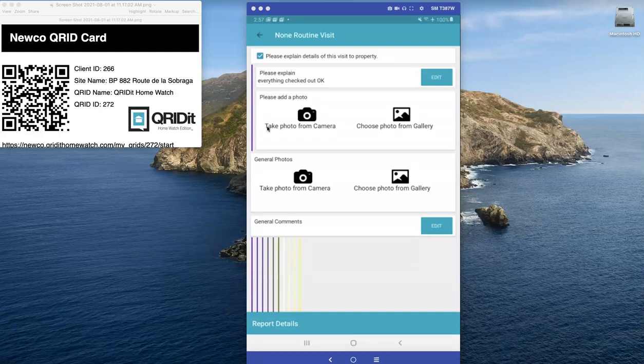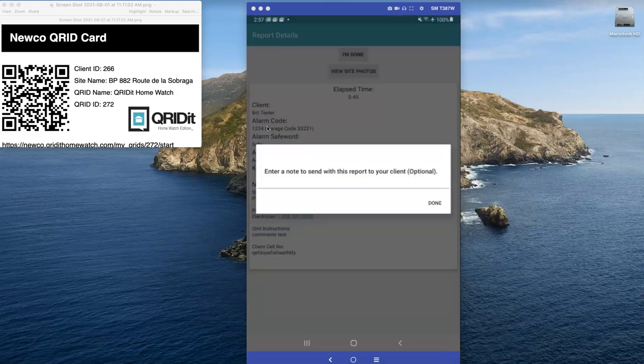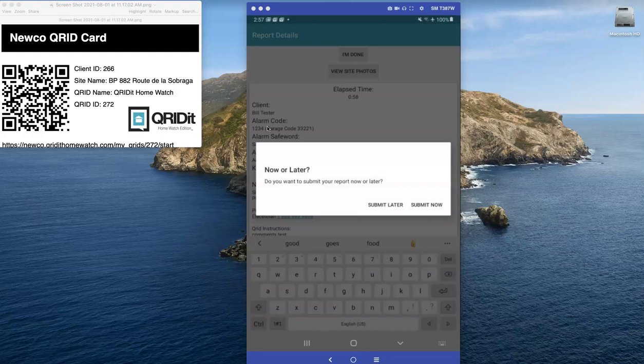And so now all I need to do is go to report details, and I select I'm done, and I can enter that note because remember, I have it set up so that when I submit the report from the site, it goes directly to the client's property. And I'll just put in here all good. Done. And now it says now or later. Do you want to submit your report now or later?